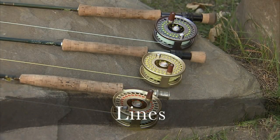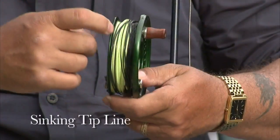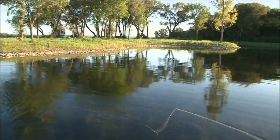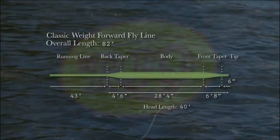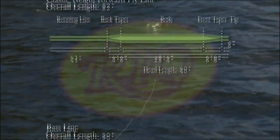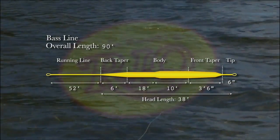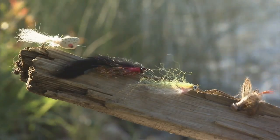You need at least 3 lines to be ready for different situations: a floating line, a sink tip, and a full sinking line. There are also specialty floating lines specifically designed for bass. Compared to normal weight forward floating lines, the bass lines have an aggressive bullet-shaped taper, a taper for casting and turning over large, wind-resistant bass flies.